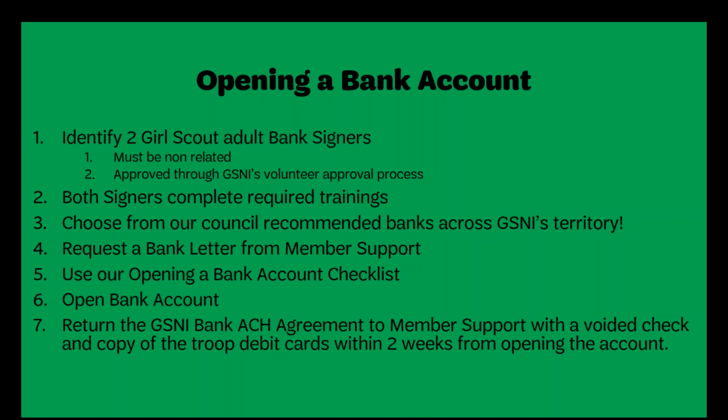GSNI has several council-recommended banks for new troops to choose from. You can find an updated list in your Troop Finance Training packet on page 3. These banks have agreed to work closely with GSNI to ensure Girl Scout troops and volunteers have a great experience. Once you have chosen the bank that works best for your troop, request a bank letter from your member support specialist. Once you have your bank letter, double-check the Open a Bank Account checklist to ensure you have all the documentation you need to go open your account. This list is on page 4 of your Troop Financial packet. Download any other forms or documents you may need from our website under Forms.